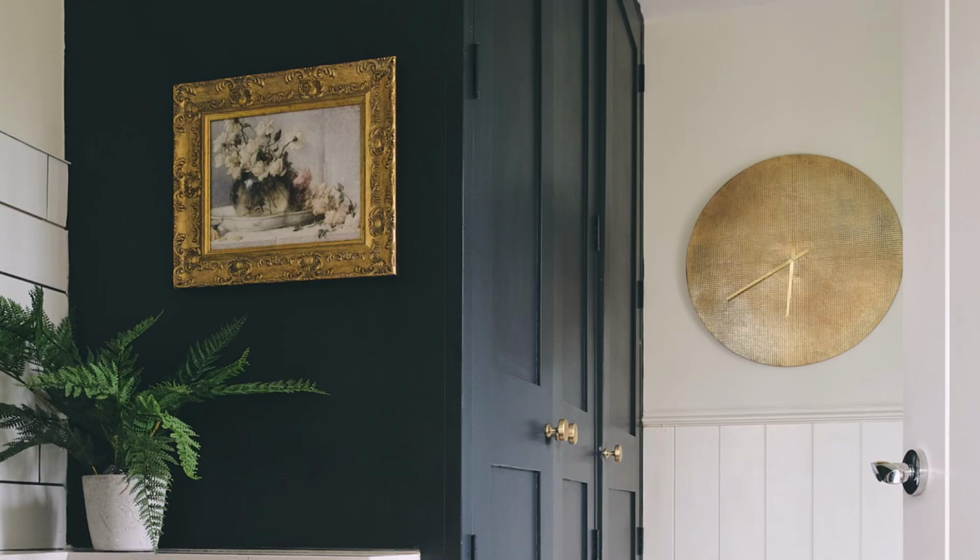Three, vintage inspired artwork doesn't have to cost the earth. There are some really affordable companies out there now that do lots of different prints to choose from, and all you need to do is put the print in a gold frame. It could be a brass frame, an ornate frame with detail. Pop the print in there and you've got the perfect piece of artwork for your transitional interior room.